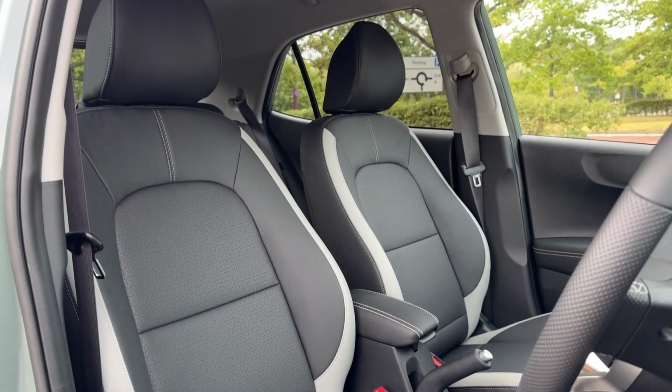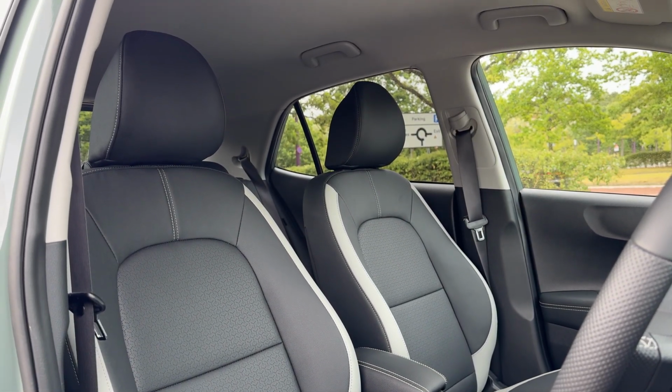And these seats, there's not a whole lot of adjustability with them. You can go up and down. It's all manual, slide forward and back and that kind of thing. But it's acceptable, it's passable for what it is, and I don't really see it being too much of a problem for your day to day.